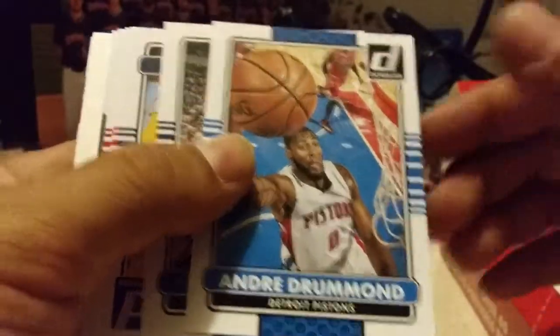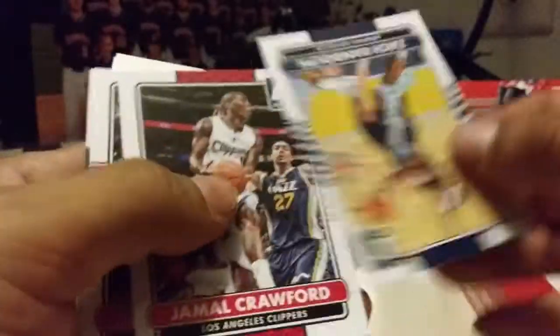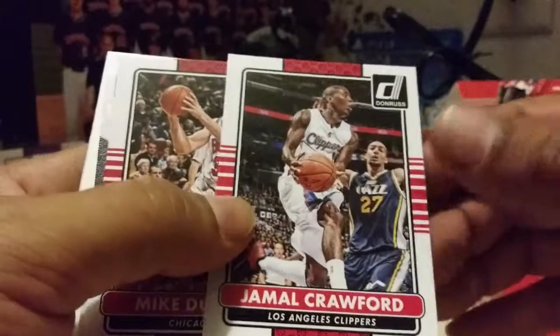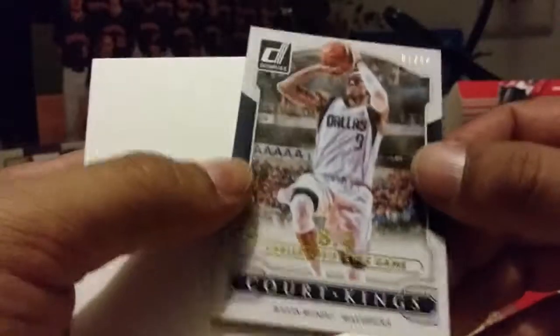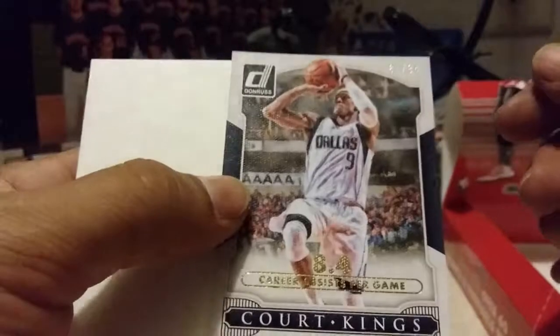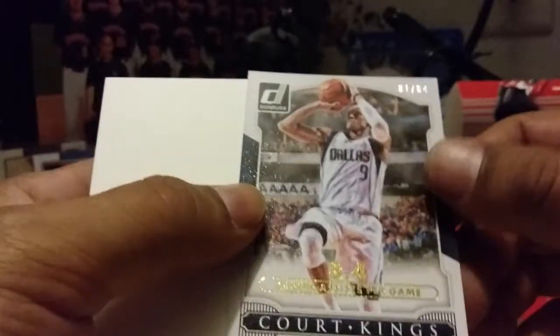Andre Drummond. Rodney Stuckey. Zach Randolph. The regular base card for Jamal Crawford. Mike Dunleavy. Another numbered card. This is for Rajon Rondo. 81 of 84. His Court Kings card. Got to be 84 for the 8.4 career assists per game.